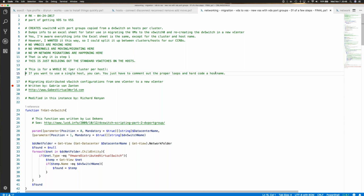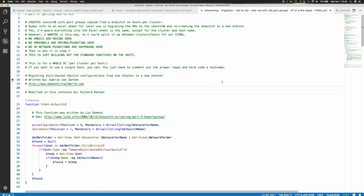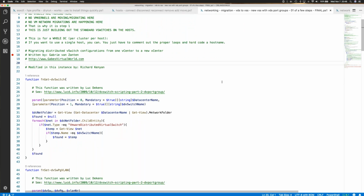So I found a website called Gabe's Virtual World, and I don't think this gentleman is on Twitter. If he was, I would easily point him out. But I grabbed his script that was also pieces of other scripts. As you can see, loopd was one of them.